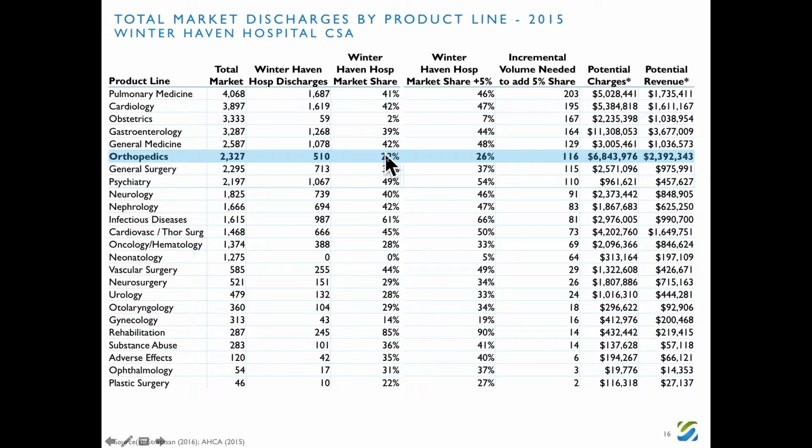That's a real challenge. When you've got other hospitals, we'll show those other hospitals here in a second, really taking a lot of our market share, but that is a fairly low market share, and it is inconsistent with the rest of our product lines. You can see pulmonary is the #1 product line in the service area in terms of volume. However, we're at 41%. So we have a real challenge here with orthopedics. We do not provide OB very often, and so that is not a product line that we are going to focus on. Another nice feature here is going to be the potential revenue that we could pick up with a 5% market share increase.